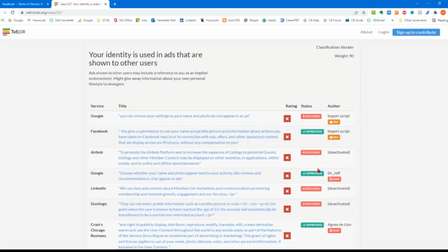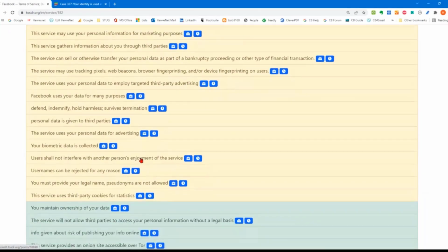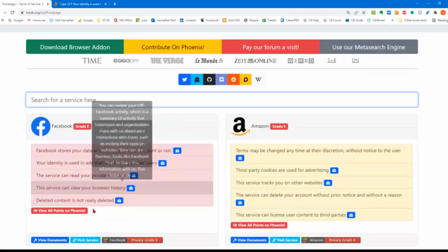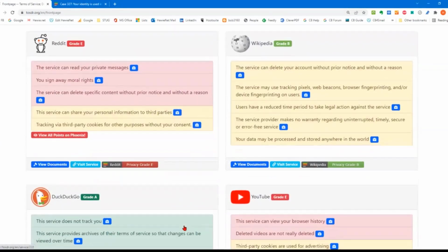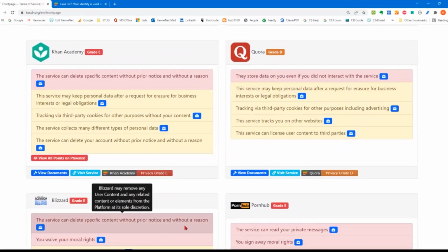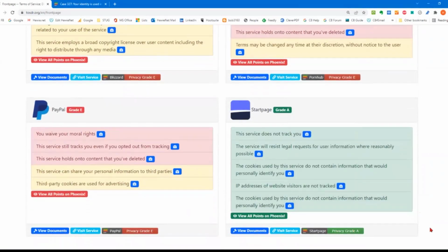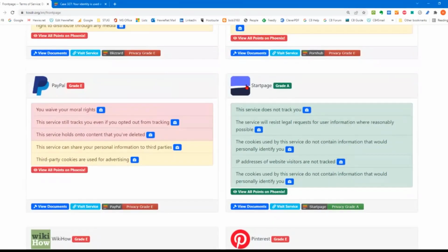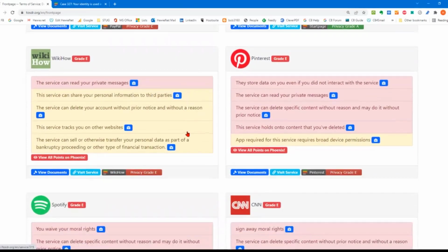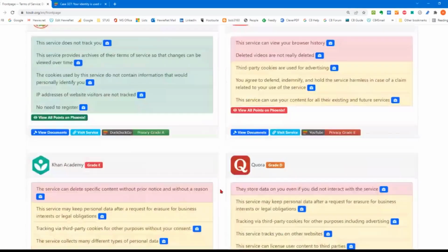So let's go back to the terms of service. We'll see that we have all of them for Facebook. We're going to go back to the home page. Let's take a look first at several of these. There's DuckDuckGo, YouTube, Khan Academy, Quora, Buzzard, Pornhub, PayPal, Start Page is an A. Not many A's on here. Wikipedia, Pinterest, CNN, Spotify, and Apple services. But there are a lot more that are available that may not even have a grade yet.